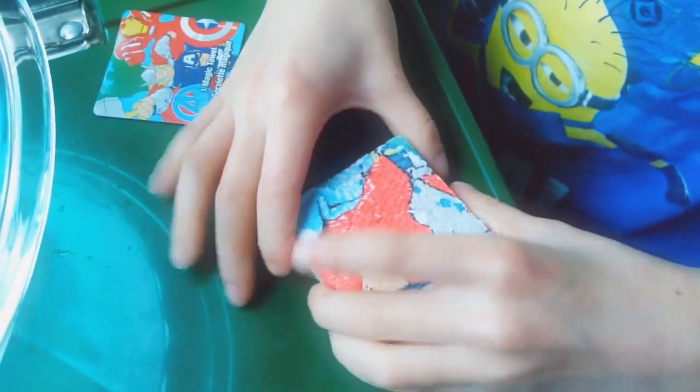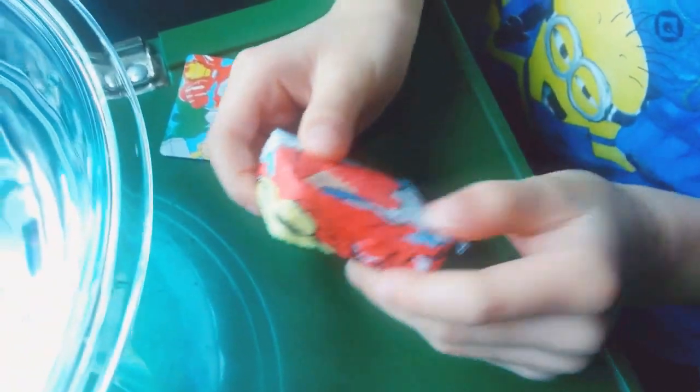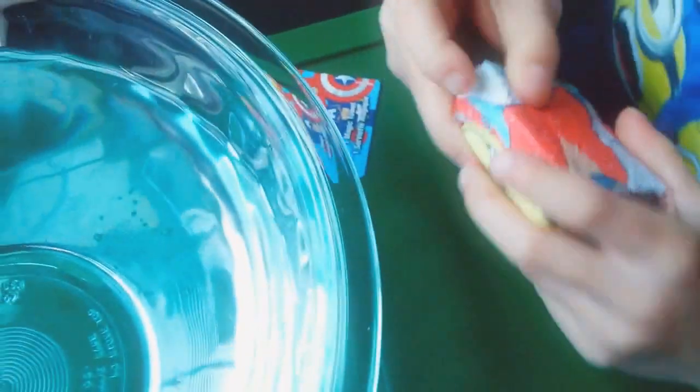This is what it looks like. And I'm gonna put it in the water, so it'll magically form into a towel. Whoa! So we mush it in water and react to it.